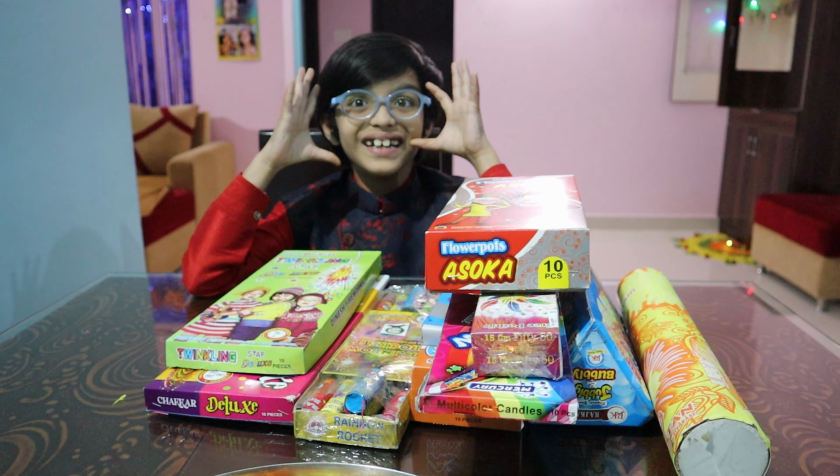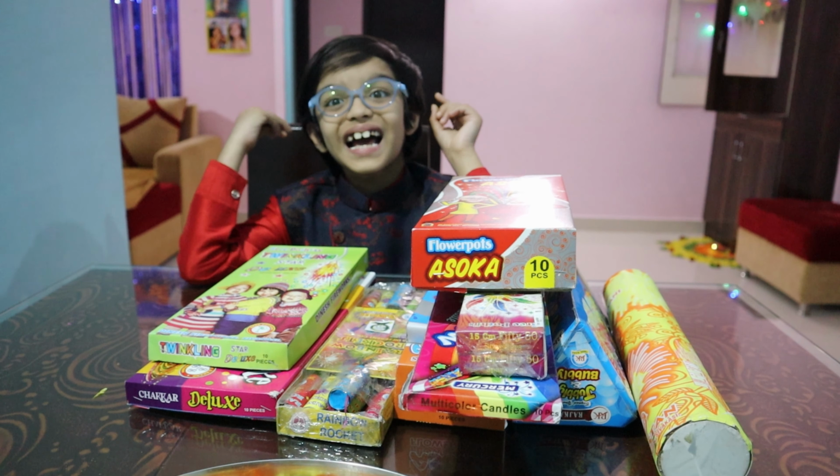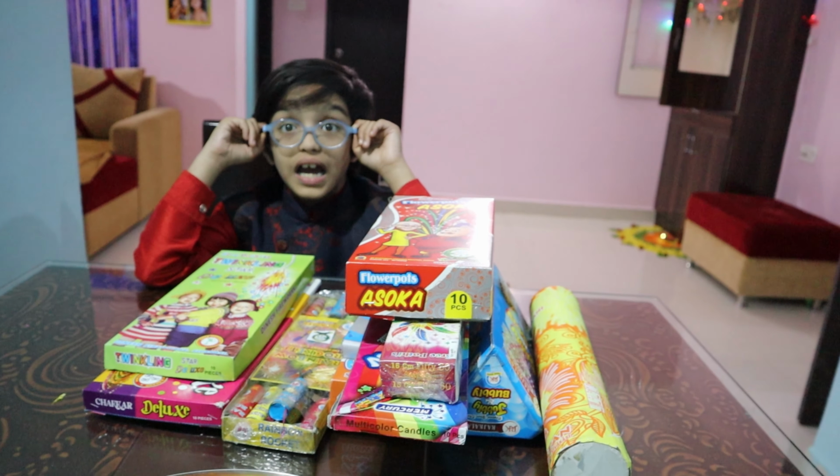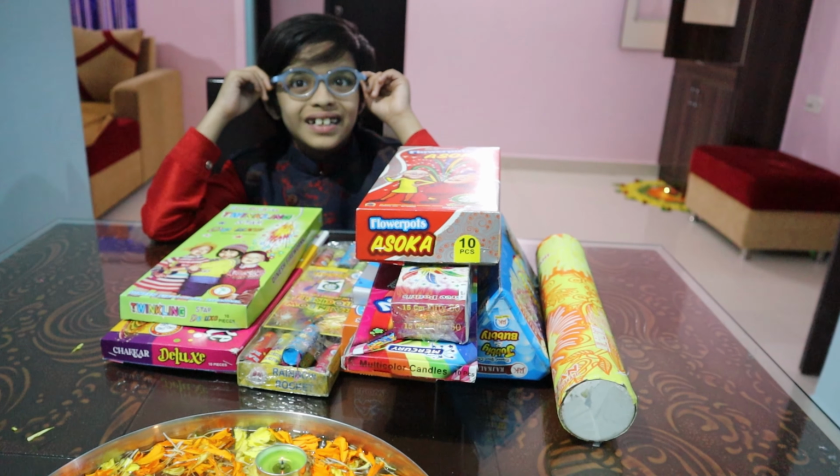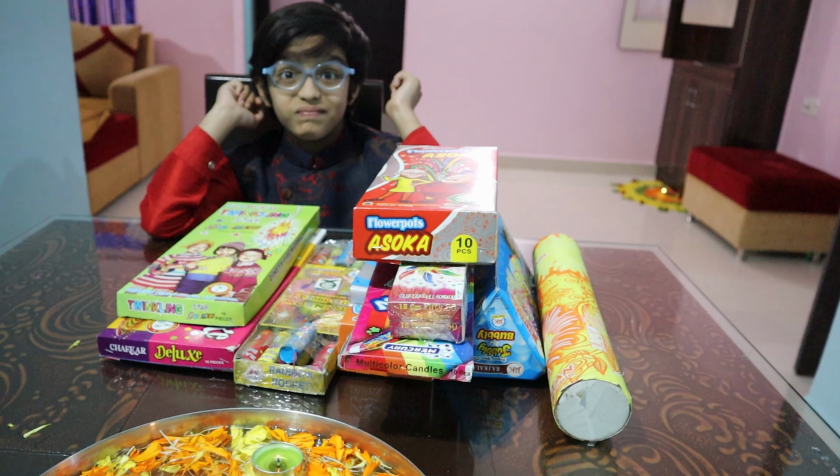Do you feel any difference on my face? Yes, it's the spectacles. I changed the spectacles and I like these spectacles. And they're made of plastic.